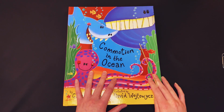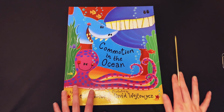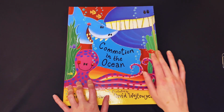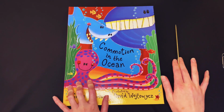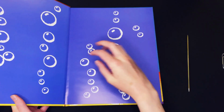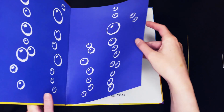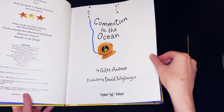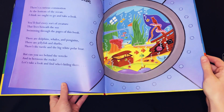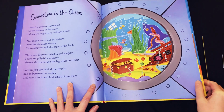I looked it up, and I think it's Polish. Also, I have some little animal facts that I put inside here on some sticky notes, because I really like marine biology and I thought it would be fun to explore that. We've got a page of bubbles and our title page. And let me get this all spread out. Okay.